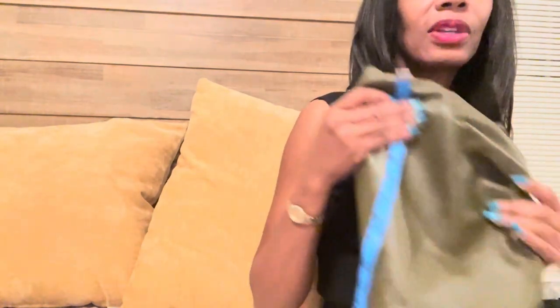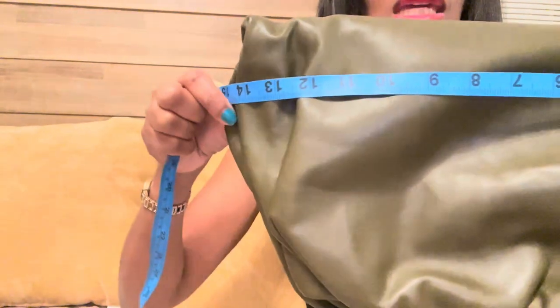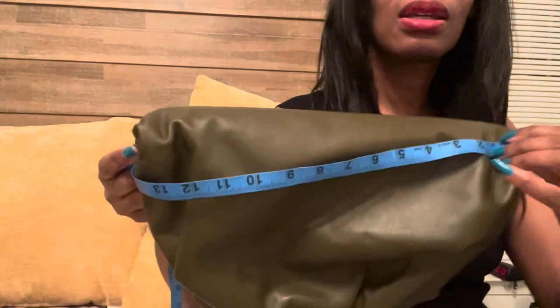Okay, so let's do some measurements here, guys. We're gonna do the bottom measurement of this purse. We're gonna take this and pull it all the way to the side. And as you can see, let's bring it a little bit further down, so we make sure we get all the way to the end of the purse so you can see the length of this beautiful bag.